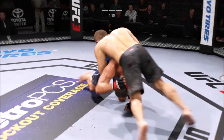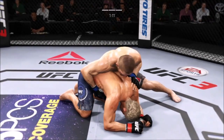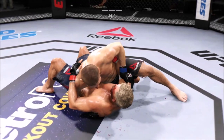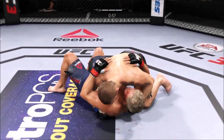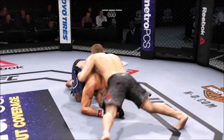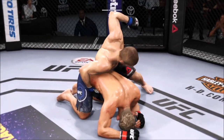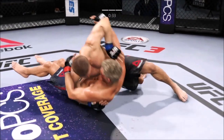He's looking to pass. And he's going to try to take the back. Oh, he got cracked. Into side control again. Excellent movement on the ground here. Always trying to better his position. He's doing a great job of moving and transitioning here on the ground. He's moved back into side control.